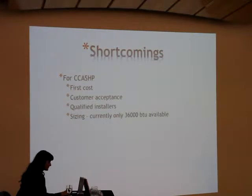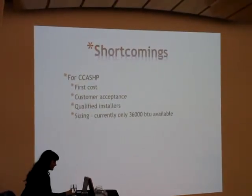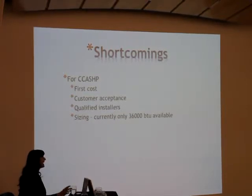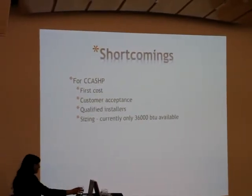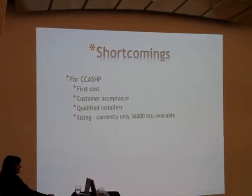Shortcomings for cold climate air source heat pump: first cost, I mean, they're $7,000. Customer acceptance, they have a hard time understanding what it is when you're talking to them about it. I basically explain it as an air conditioner that runs backwards. Usually that's about as far as I have to go. It's sometimes the simplest, like, Mom, Daddy, where do babies come from? The hospital.